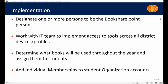Implementing any new technology in the classroom can be challenging. But through over 20 years of supporting Bookshare in schools, we have found what policies and procedures at the district or school level can help make implementing Bookshare more successful. These include designating one or more persons to be the Bookshare point person who can help train educators and ensure the accounts are updated each year. Coordination with the IT team, who can ensure Bookshare is accessible across devices and load any apps on devices if necessary. Determining ahead of time what books will be used throughout the year and assigning them to students.